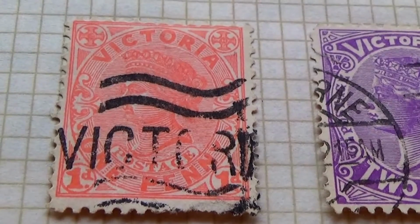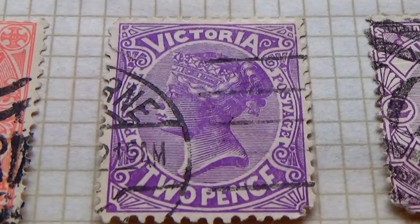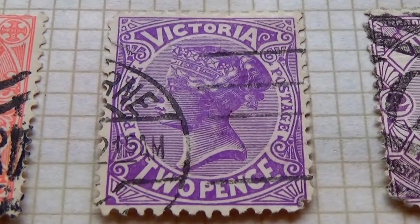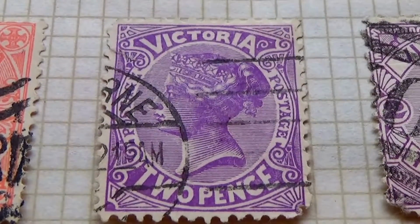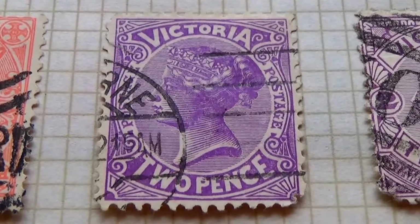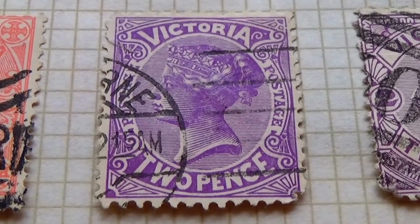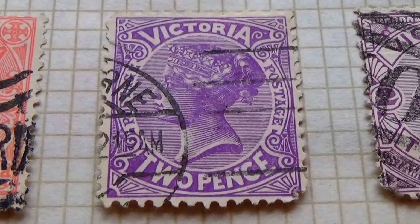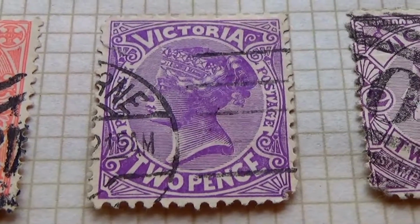Very nice. And then I have this one that's a 2 pence. Beautiful purple. Nicely shaded. Very nice. I love all the design around the picture and everything that they do with some of the old stamps. Instead of the simpleness, they put a lot of details in all the design. Because, you know, these are plates. They're not just taking a picture. So that's what makes these beautiful.